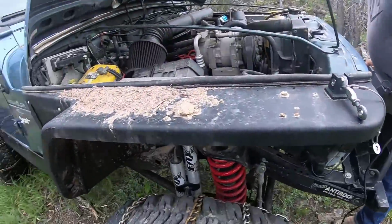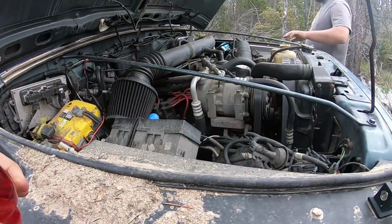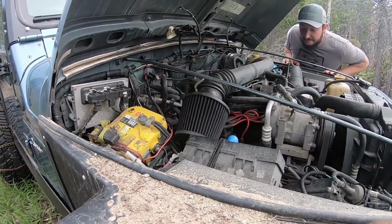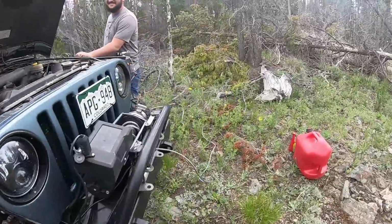I don't see any nests or wires chewed. Damn, did we get lucky? I think we might have. Son of a... Smells like it's been running. I got that heat smell. Smells like a TJ.